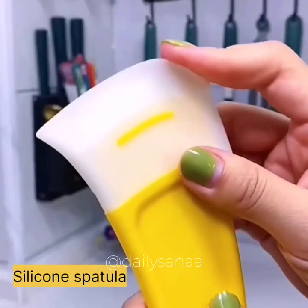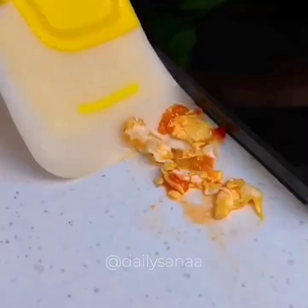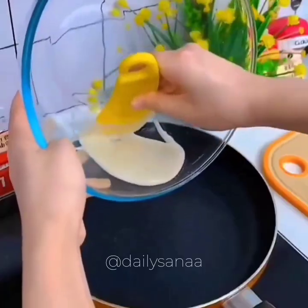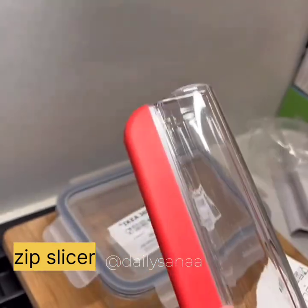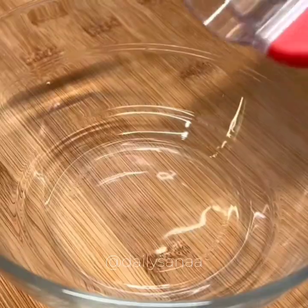And to collect food quickly and tastefully, I suggest a silicone spoon in different shapes and small size that fits small kitchens. Zip slicer. This is a solution for prepping your cherry tomatoes or grapes fast. What do you think?